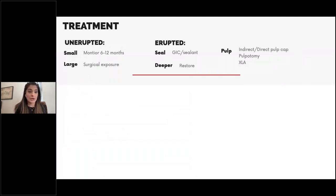Now, what do we do? So if we find this in an unerupted tooth, we would normally just continue to monitor it. If it's very large, we may consider surgically exposing the tooth to arrest the resorption and then wait for it to erupt to definitively restore.